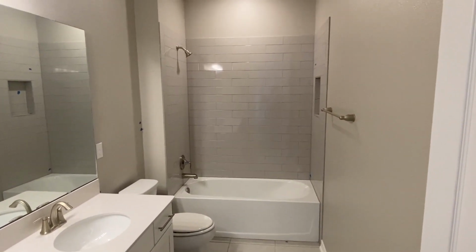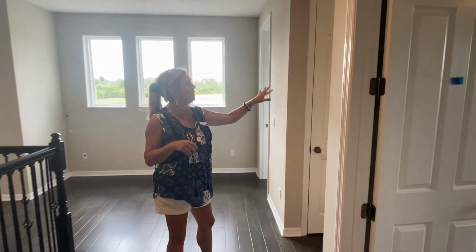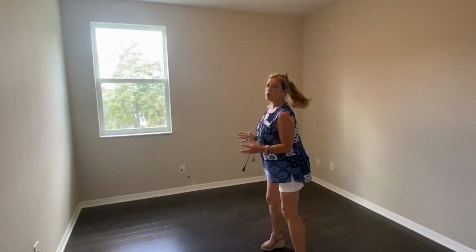They have the white cabinets, white quartz counters, and then they have the tub shower combo with the little shampoo niche, and they've done a gray subway tile. And then we have bedroom number 4 over here. Again, all of these rooms are nice size.